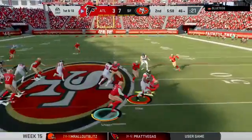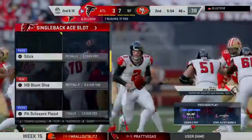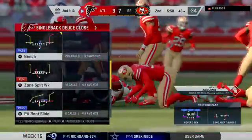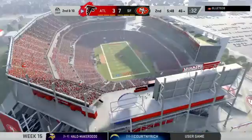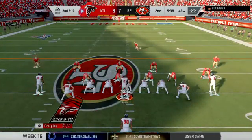Here's Olison. Looking for a seam, but finding none. He'll get back to the line of scrimmage, and that's it. No gain on the play. It'll be 2nd down. As usual, the hallmark of a good run defense, linebackers making plays near the line of scrimmage. Absolutely nowhere to run there.